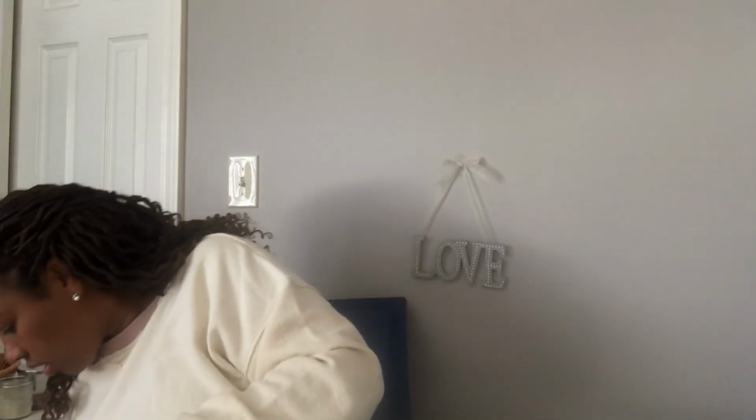Japanese Cherry Blossom. This is my daughter's favorite, so she went through this. Sunshine Mimosa. I went through this. Would I repurchase it? Yeah, I would. It smells good. I mean, it's okay. It's not a favorite of mine, but I would definitely repurchase it.